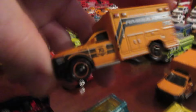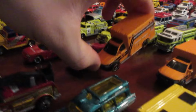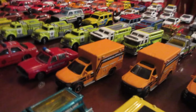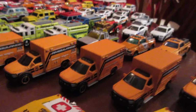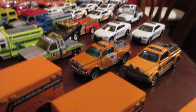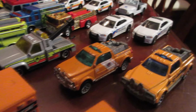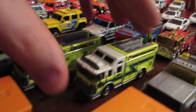This is the Matchbox Emblems, the Ram. Love this casting. I'm not a very big fan of this construction style emergency rescue, but I'm probably gonna repaint them in the future. I think these are the 70th anniversary version. Well, I would have preferred to find more of the white ambulance or the red rescue one from the Moving Parts series. That would have been cool rather than these orange ones.